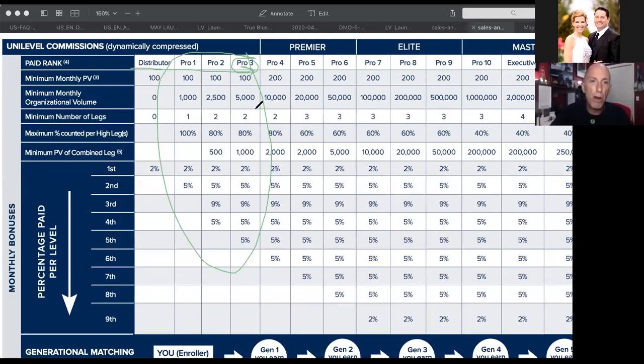And then this is the part right here that I really want people to focus on. To hit Pro 3, you need 2 legs of volume. What does that mean? It means the most you can qualify from any one single leg. A leg is like a distributor that you've enrolled. What they do, the volume they create, that's a leg. The most you can take from any one single leg is 4,000 points. That means you need 1,000 in outside volume. That's what it means, this minimum PV of combined leg. It's simple, guys. You just need to have at least a couple of people going.